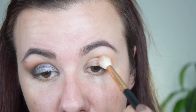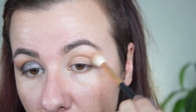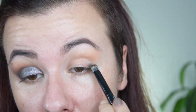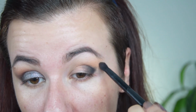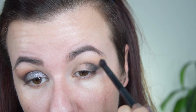I always tend to gravitate towards Throne and the green and maybe popping sphere in the inner corner like here. If you've seen on Instagram, that's pretty much all I've been doing with this palette and using a lot of the orange shades. Definitely look on my Instagram account for more inspiration on looks to do with the Prism palette, but overall I find that it is a good palette. You don't need it, but it's a good addition to a collection that needs a little bit of sparkle in their life. I think the sparkle is the main selling point, as well as Throne.